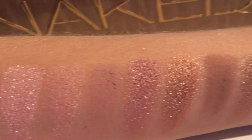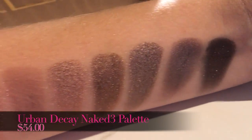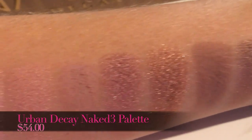As far as an honorable mention, I will say that the second most grabbed for palette in my collection is definitely the Urban Decay Naked 3 palette. I find that this is just as nice, but not as versatile. I love all the shades in this palette, and I definitely like it more than Naked Smoky, and Naked 2 is a little bit cool for me. I don't find myself grabbing for it as much.